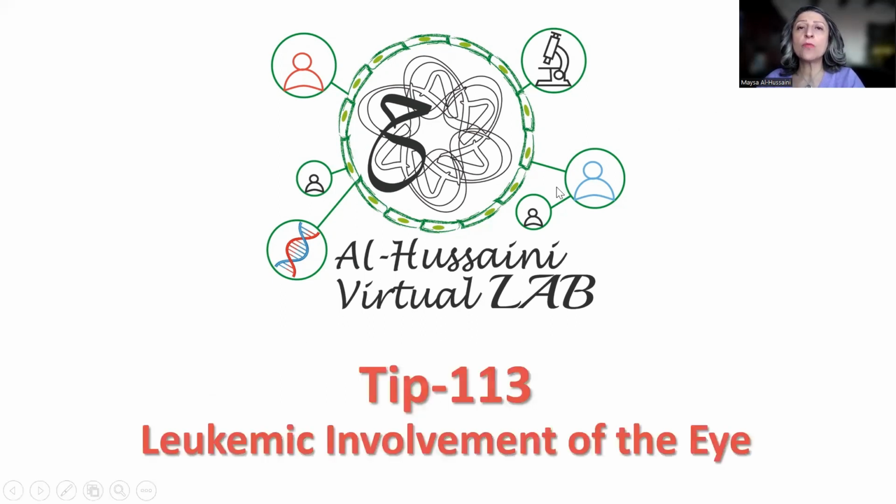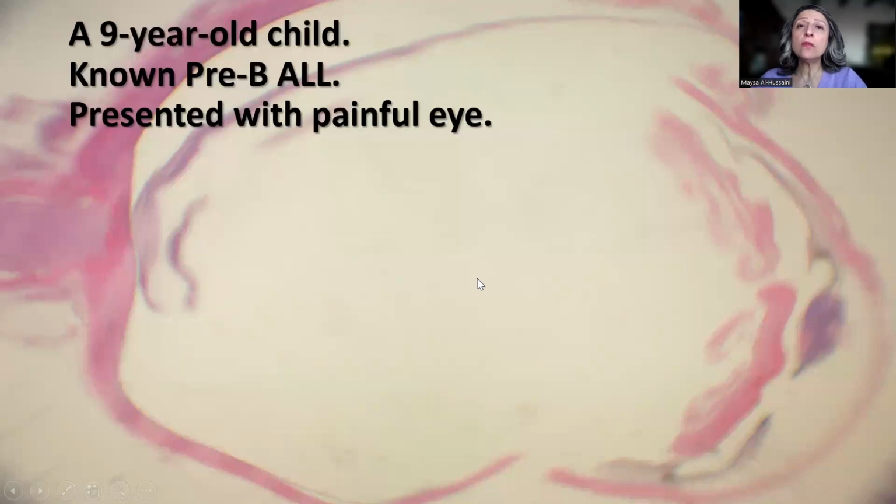What I'm going to be sharing with you today is an unusual case of leukemic infiltration or involvement of the eye. So this is an unfortunate 9-year-old child who is known to be pre-B ALL, who presented with a painful eye for which she underwent enucleation. And as you can see from the scanning power magnification here, this is the optic nerve.